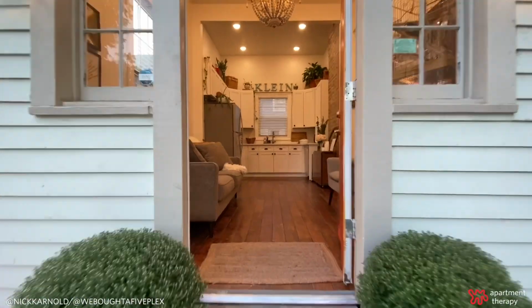Hey you guys, so this is our home. We have 430 square feet in this apartment.